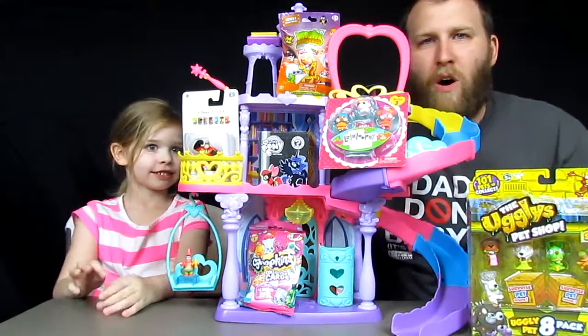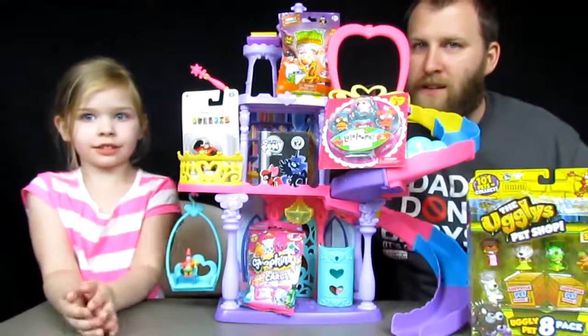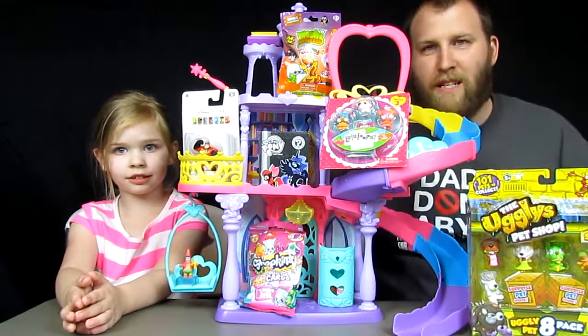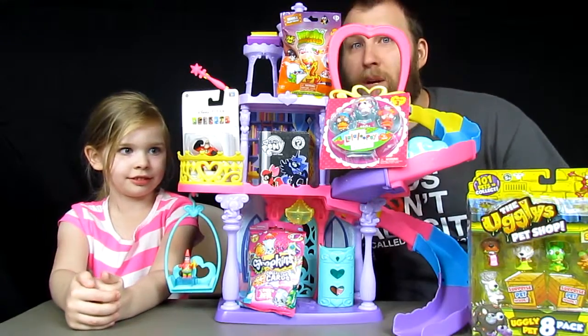Today we have a brand new event going on that we've never done before. This is what we call the Hopening Castle, because we've got a bunch of blind bags on here, and when we open them, we're hoping to get something. This is our Hopening Castle. It's the first of many times you'll be seeing that. As you can see, there is stuff everywhere. You can barely see us.